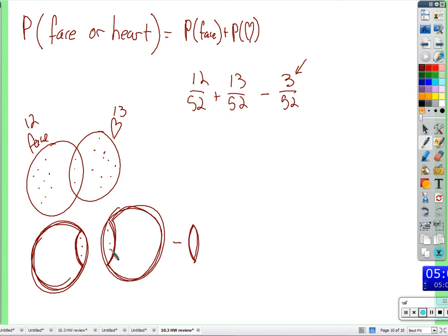So we want to take the probability of a face card plus the probability of a heart minus the probability of what? What would you describe these as? A heart and a face? It's a heart and a face card. Face and heart.